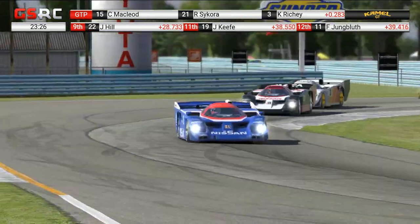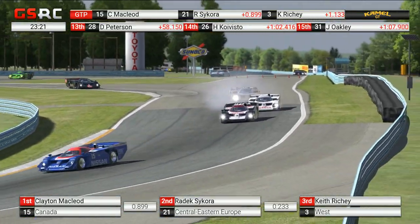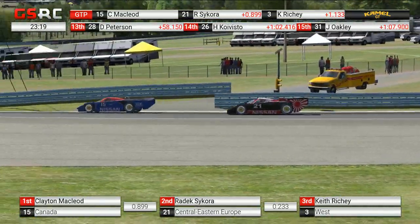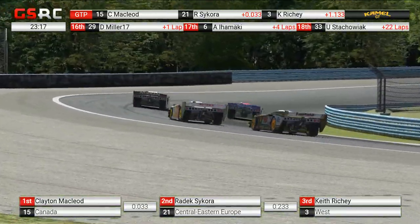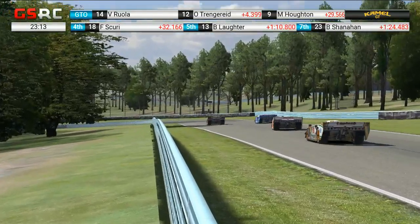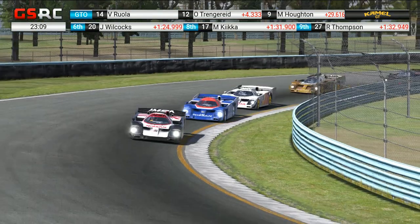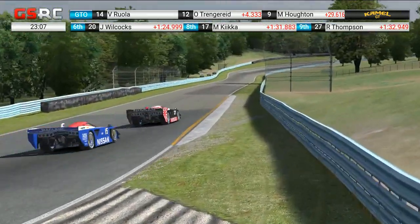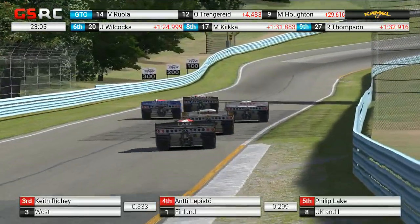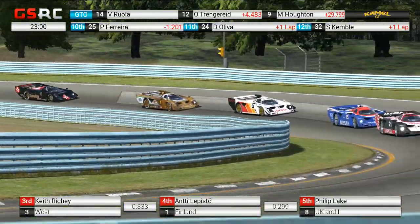Out breaks Sakura. Sakura holds on a second. Ritchie closing up. Lepisto closing up. Whoa, big moment coming out of the corner for Clayton McLeod. Catches the car. Here comes Sakura to get the spot back. And in one corner, he loses it. The next corner, he regains it. This is exciting, Joe. And it's now a 5-car battle for the lead. Here comes Philip Lake into the fray.